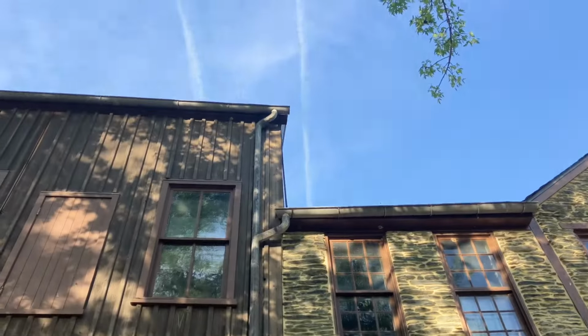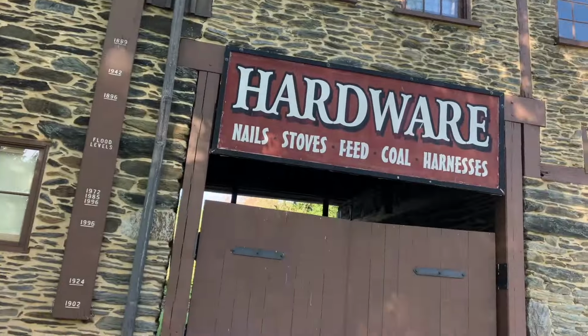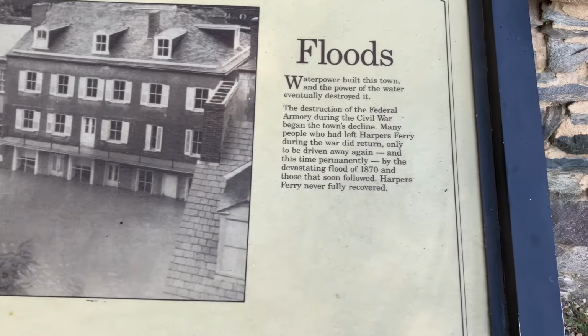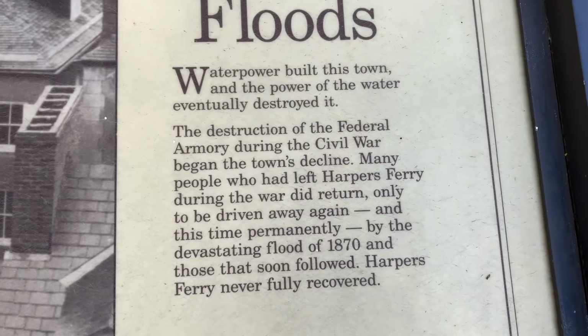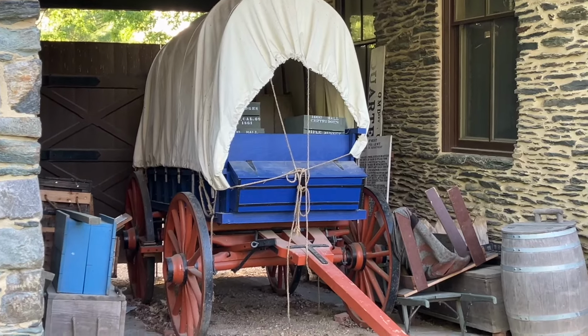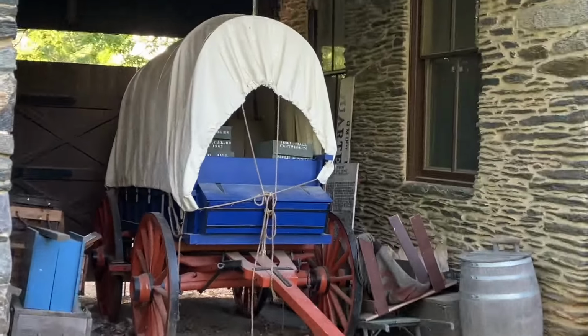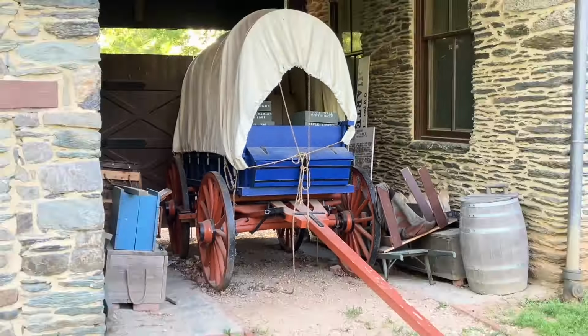And there are bumblebees everywhere up there, as a side note. Sorry, the hardware store is closed, it looks like. And one more flood picture. Used car for sale. A little trade for ammunition. Got a horse-drawn carriage.